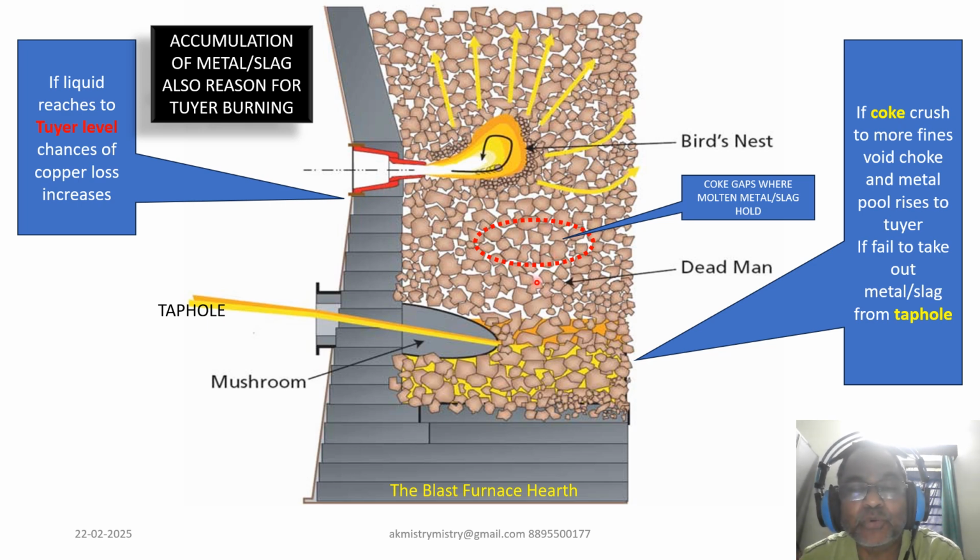But if this coke gets crushed, there is always a chance that metal and slag will be displaced from this place, and automatically the level will rise and the bottom part of the tuyere will get damaged. This is not expected, and hence the operator must aim for the best quality of coke, or whatever the coke norms are. There should not be any deviation.